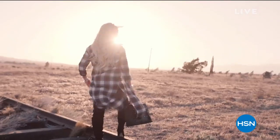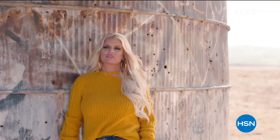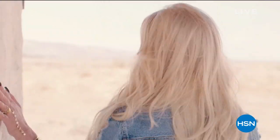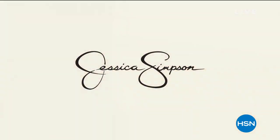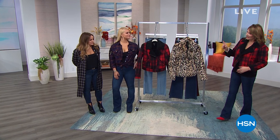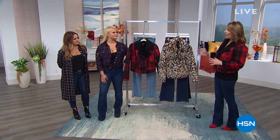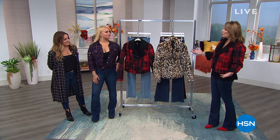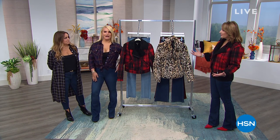It's a Jessica Simpson takeover tonight. She is famous for lots of things. We know her as a celebrated singer, an actress. She's a mom, she's a wife, she's a fashion icon. Isn't that interesting? I bet when you started your career out, maybe you didn't know that the fashion path was going to become this huge, wonderful business for you.